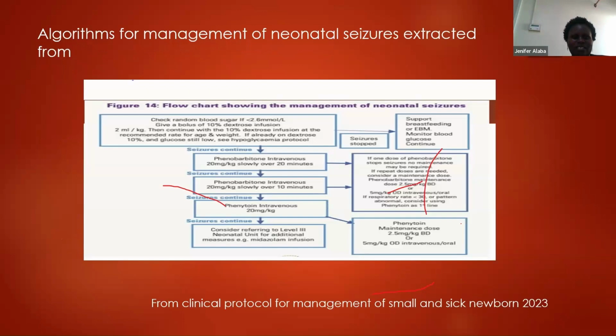So I extracted this from the clinical protocol for management of small and sick newborns. It briefly describes the protocol of management of seizure in Uganda. It is used in Uganda, not only at Lira Regional Referral Hospital, but mostly across the government facilities. This is what we use. We said initially we check the random blood sugar. If it's less than 2.6, we correct the hypoglycemia with dextrose 10% as a bolus.